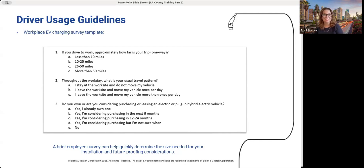And a few questions of a sample survey could be seen here that could be used to gather this type of information from your staff. And the end result should give you a good idea about what the present charging needs are, as well as what those needs might grow to a year or more down the road.